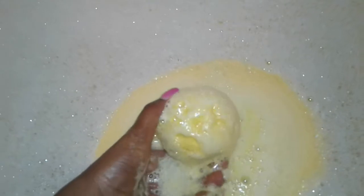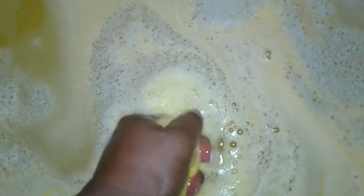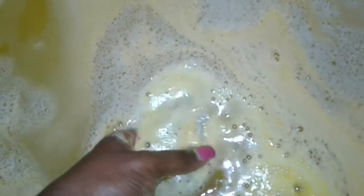So this is what it's looking like. Love it. It's making the water yellow. Waiting till I see a ball or something. This bath bomb is taking a while, but I'm super excited to see what I get. All right, guys, I am seeing aluminum foil. We are almost there. I can't get it out and I'm trying. I'm being so impatient, but it's made the water so yellow and so pretty, and it smells so tropical and pineapple. So beautiful.